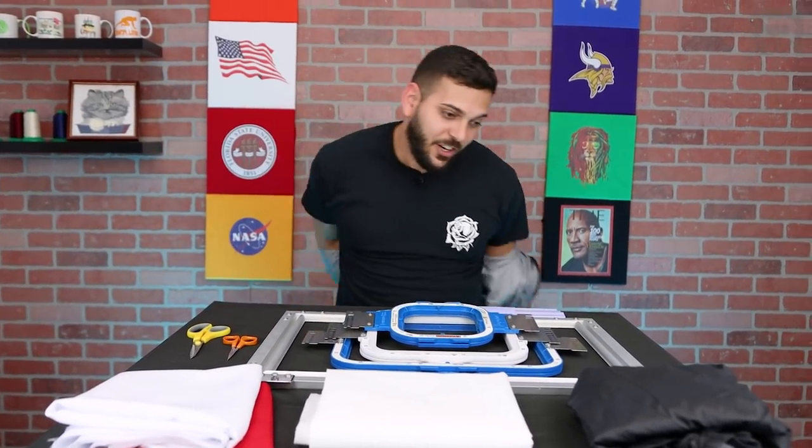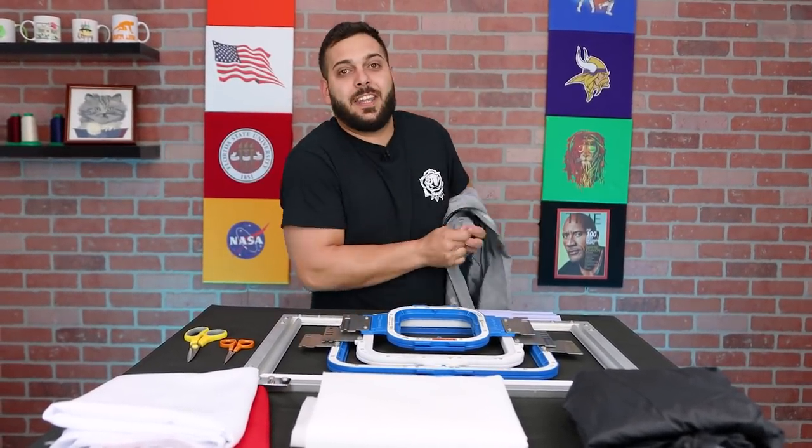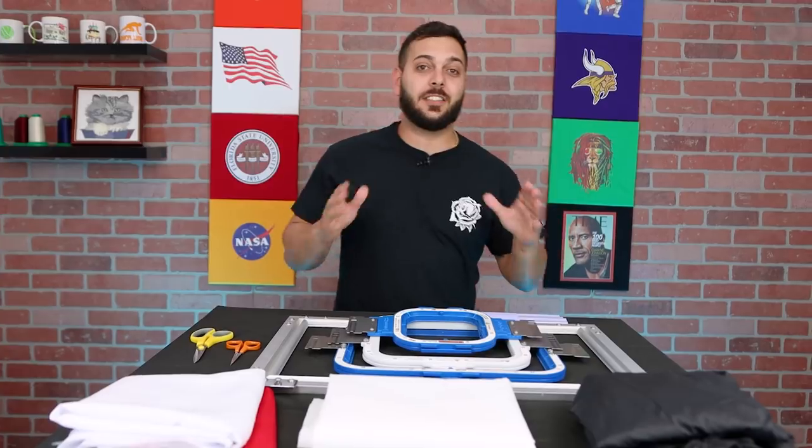All right, well, no time to waste. I am ready to start getting into action. So let's begin by hooping the back piece of the jacket.